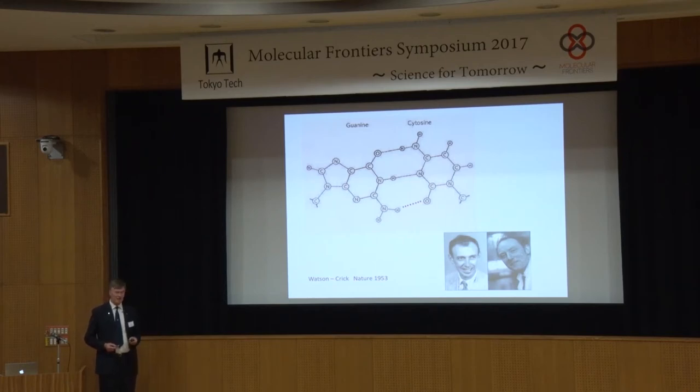They didn't know much chemistry. Crick was a physicist, and Watson was a bird watcher. So chemistry is good to have. That's why we have the molecule in the center in Molecular Frontiers, okay? So don't forget the chemistry.